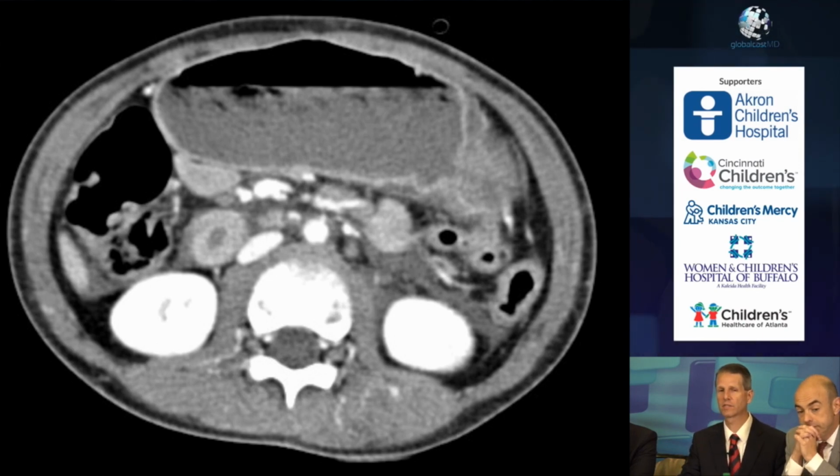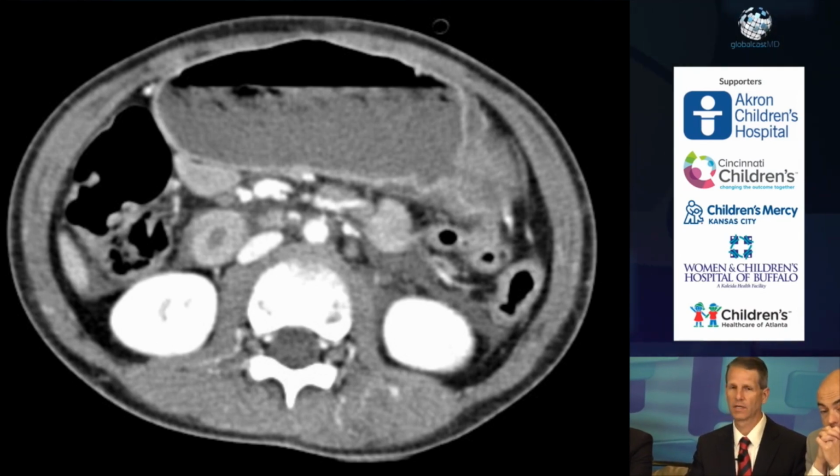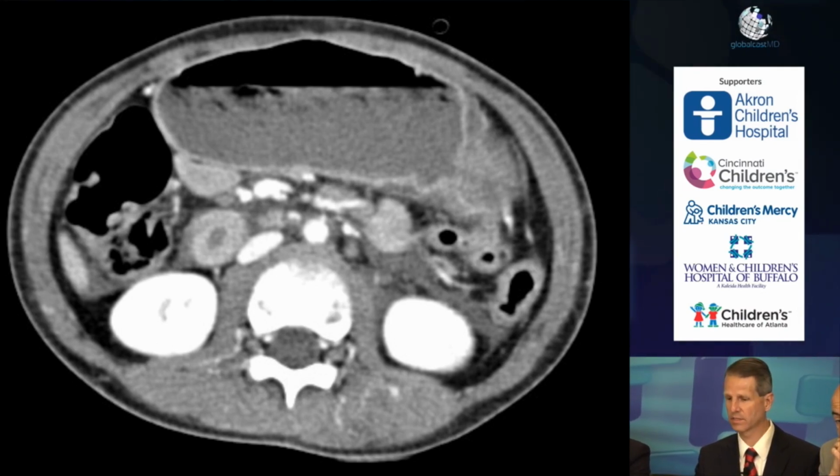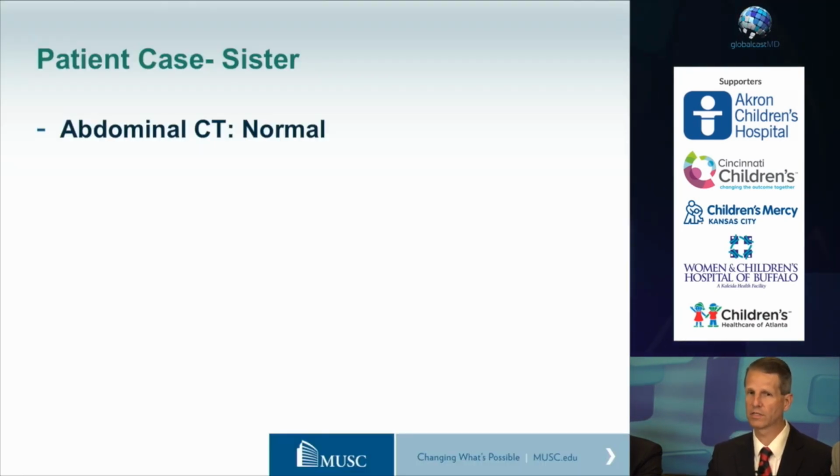Our radiologist's interpretation of this, other than what I've mentioned, is that this patient, in their opinion, likely had a posterior gastric wall injury. I can agree with this, but certainly the findings were highly suggestive of a hollow viscus injury. And then the second patient, we did scan based on her elevated AST, and she had a normal abdominal CT.